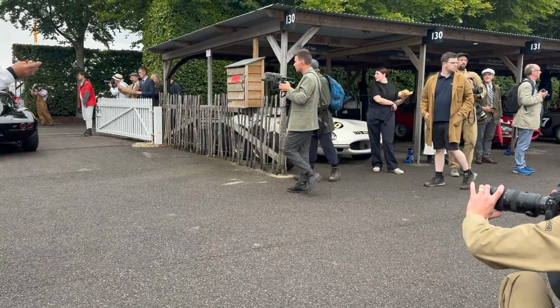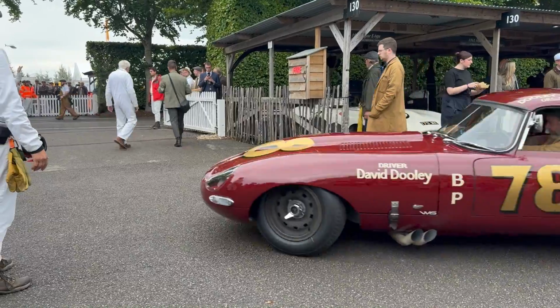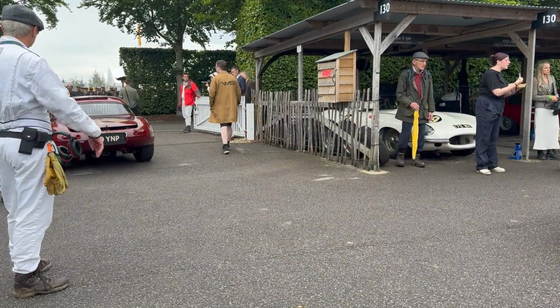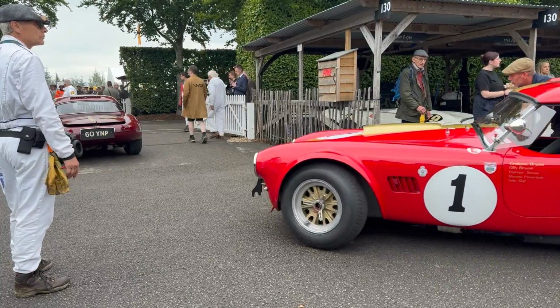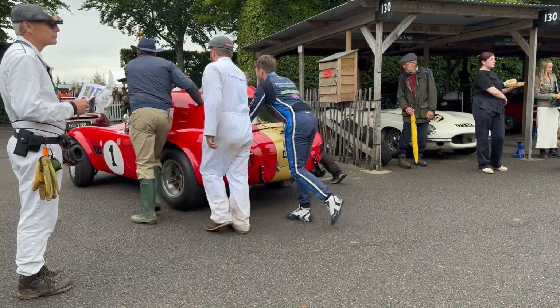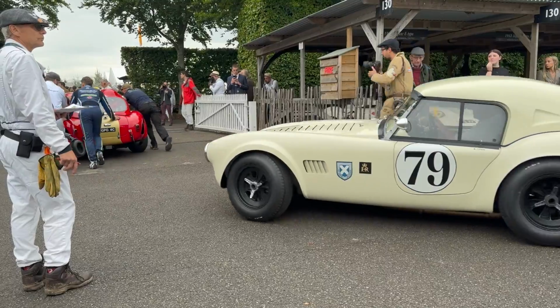Now, I will say that if you have got a child, you can bring children into this, but really you do need to be really careful if you're bringing them in, because as you can probably see here, this is a working area. There are cars everywhere, and so you just need to keep an eye on anyone you're bringing in here.